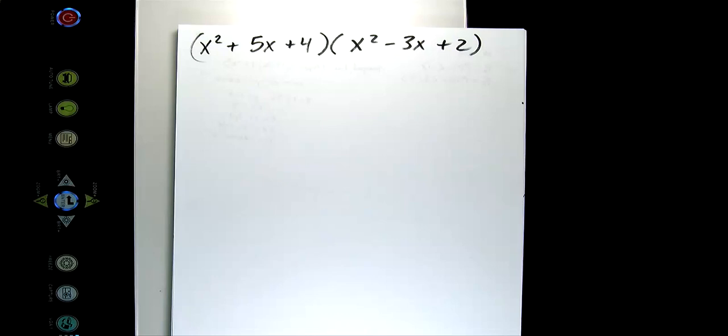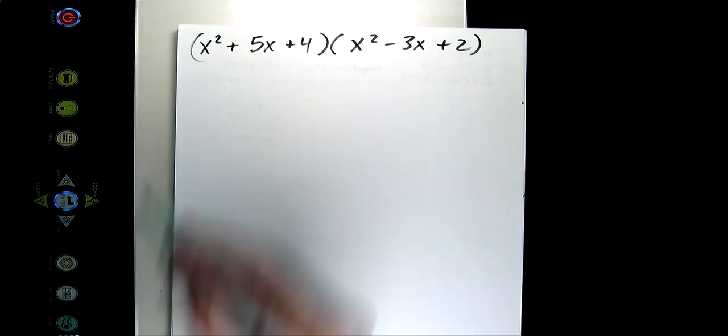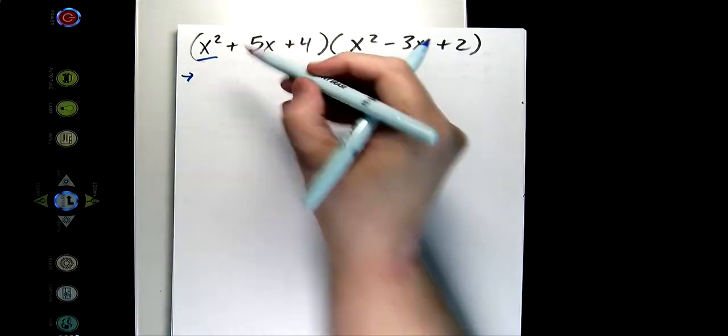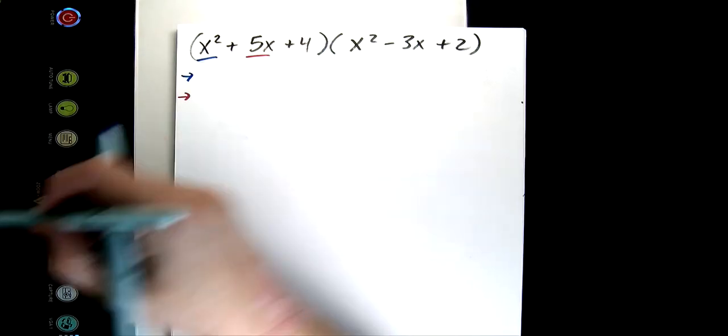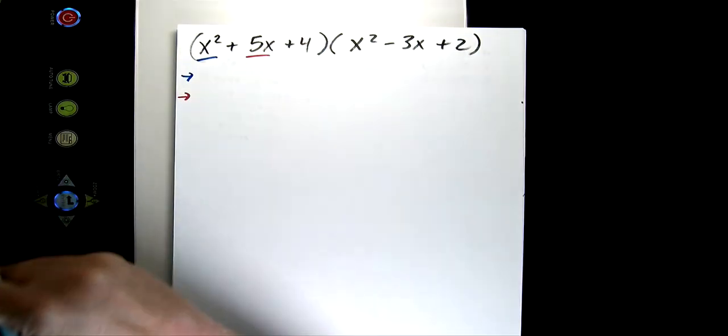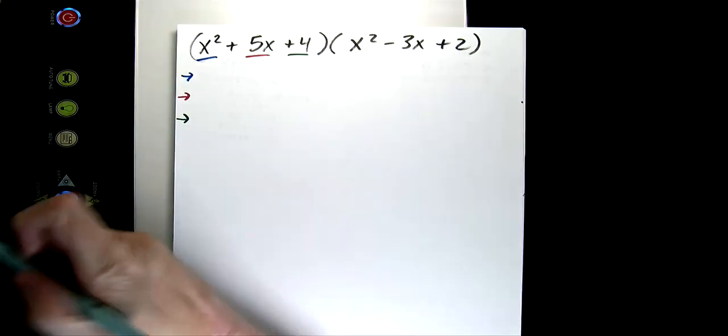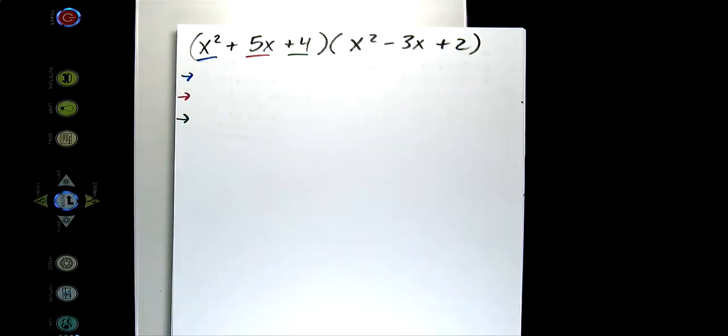I suggest you do them one thing at a time. Make a new line for each one that you do. Like do the x squared as one line, the 5x as one line, and 4 as another line. And add them up. And you will find that this may not be as hard as it looked.